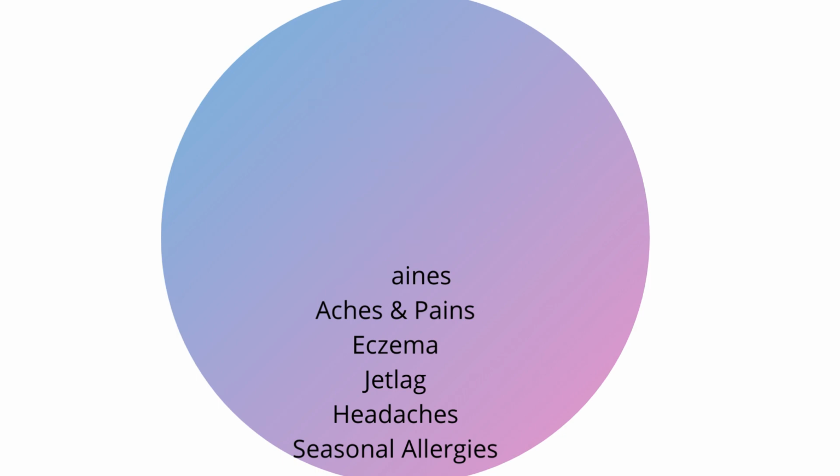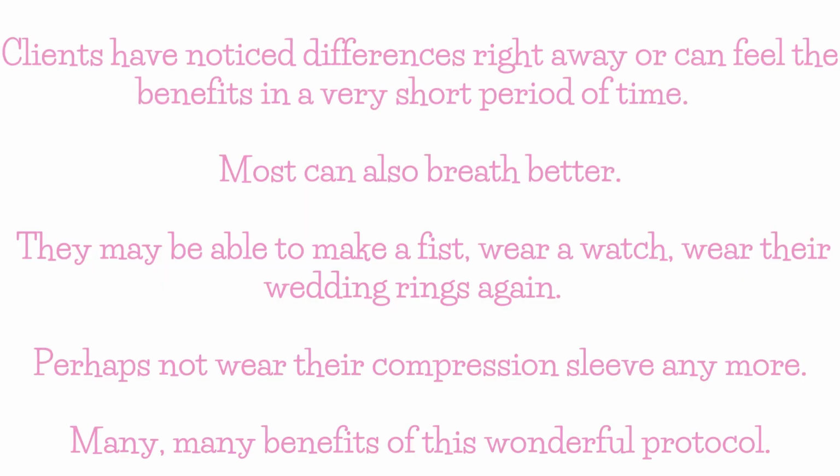So what do people say after a treatment? Clients have noticed differences right away or can feel the benefits in a very short period of time. Most can also breathe better. They may be able to make a fist, wear a watch, wear their wedding rings again, perhaps not wear their compression sleeves anymore. But there's many, many benefits of this wonderful protocol.